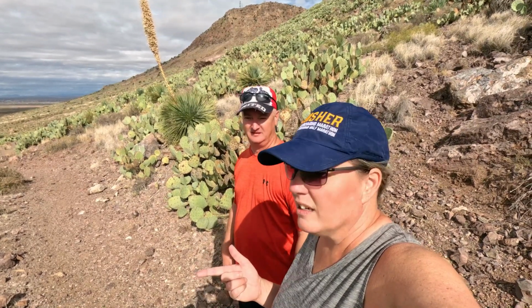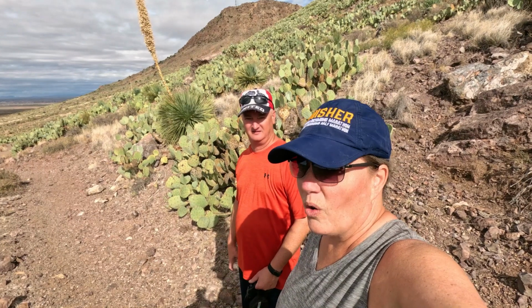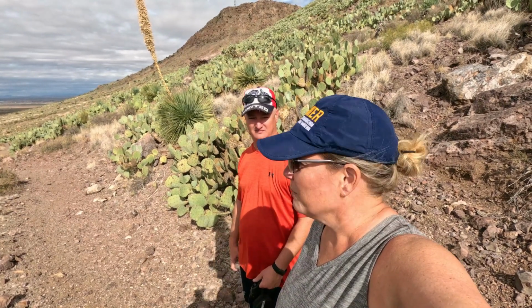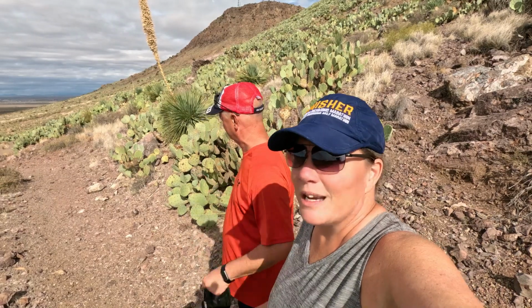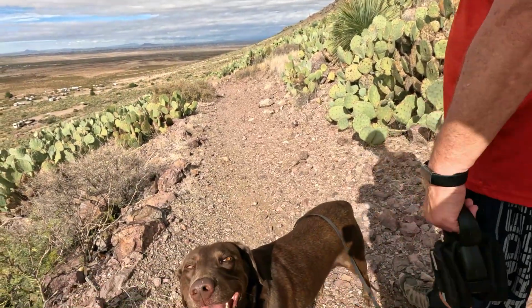We're not rock collectors, no. But we have a friend that is, and she told us that this park is amazing for that. So if you're into that, if you want to collect rocks, come here. It is named Rockhound State Park. Maybe it's because of the rocks. Probably. Are you a rock hound?